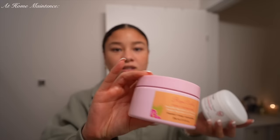If you don't want to oil your scalp, I recommend doing like a hair mask too. Like these are the two hair masks that I've been using. This is the Briogeo Don't Despair Repair Deep Conditioning Mask. And then this is the Rizos Curl Vitamin C Hair Repair Mask, which my hair literally loves. Like half this is already gone.